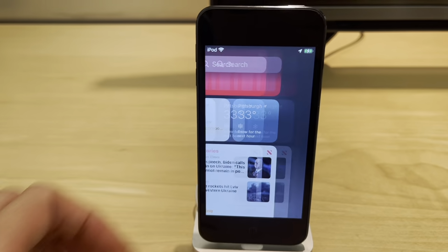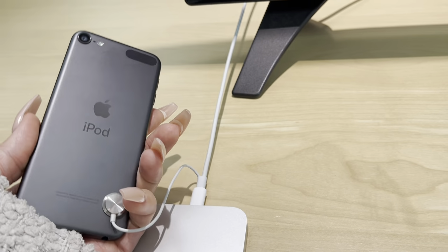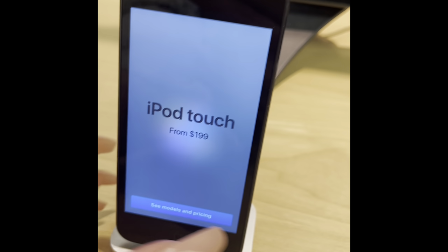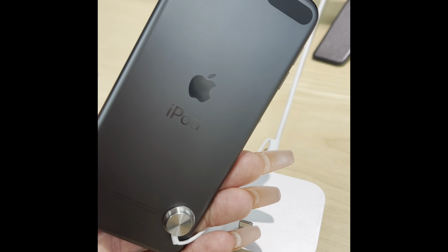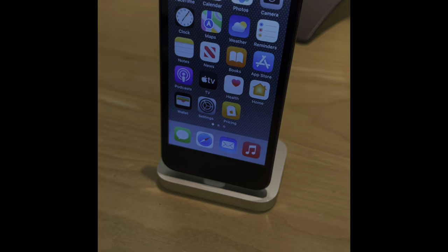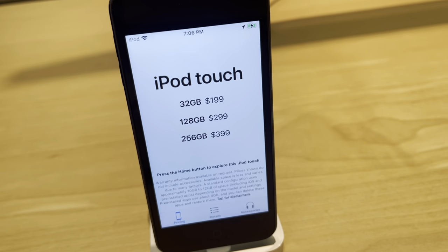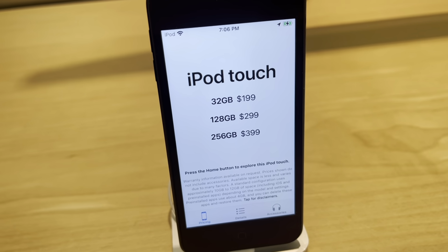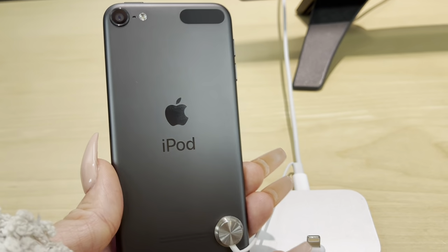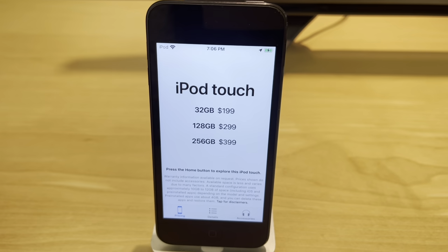Look at the little iPod. Okay, this is super light, super thin. It feels like paper. Okay, so here's the specifics on the pricing, not exactly what generation it is, but that's the price for the newest iPod Touch. And I think someone said this is going to be the last iPod Touch. I don't know how true that is, but that is that, guys.